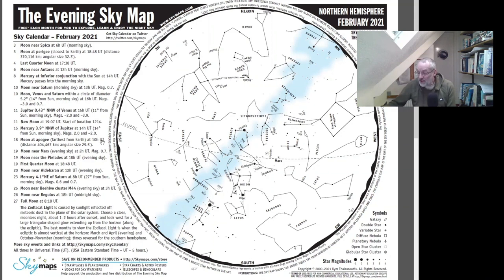Again, a great thing to point a pair of binoculars at. You'll start being able to see some of the craters on the moon. Probably best to do it not when the moon is completely full. When the moon's completely full, the shadows are all very short, which means that you can't actually see the shadows of mountains and craters. So everything looks very flat.